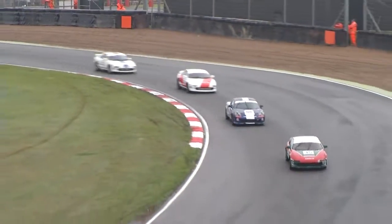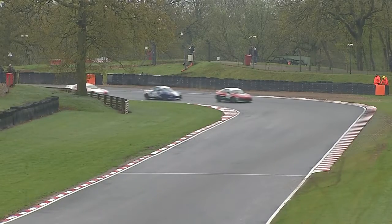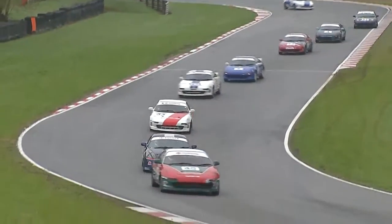Through paddock, this round 3 and 4 we have this weekend of the Miller's Oils Toyota MR2 Championship. It's a long season for these guys, 16 rounds being taken in altogether. So still only a quarter of the way through even after this weekend.